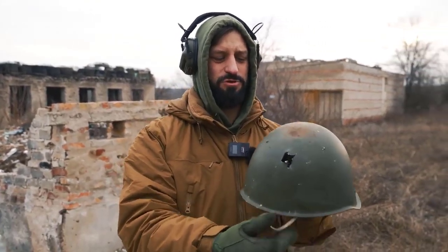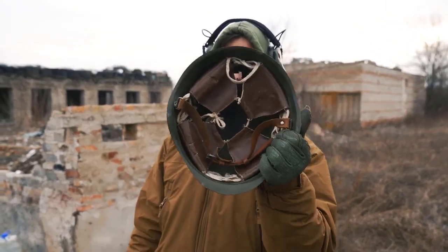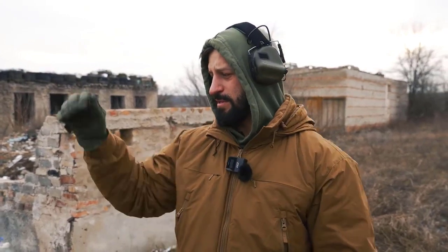Two hits directly on the helmet. Well, do we have to talk about who survived here? Of course, nobody would have survived here.